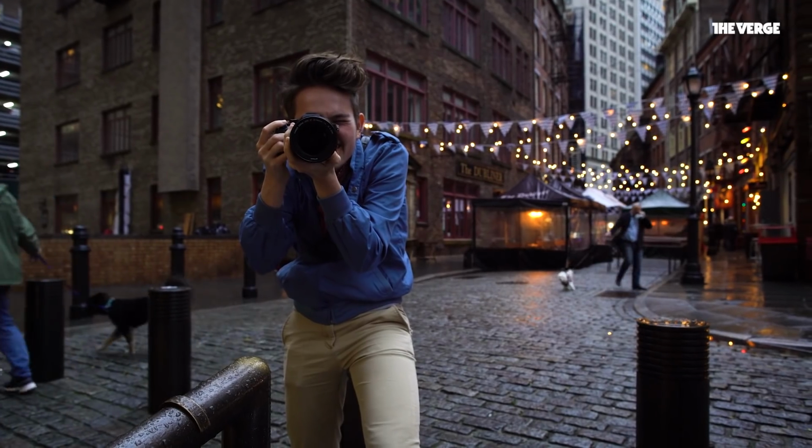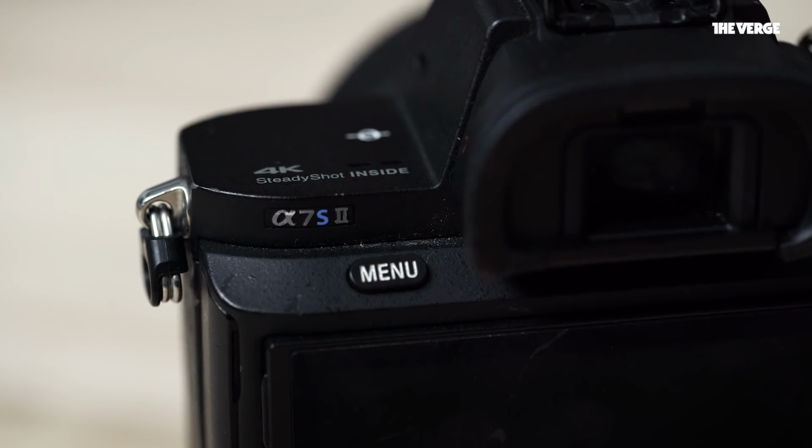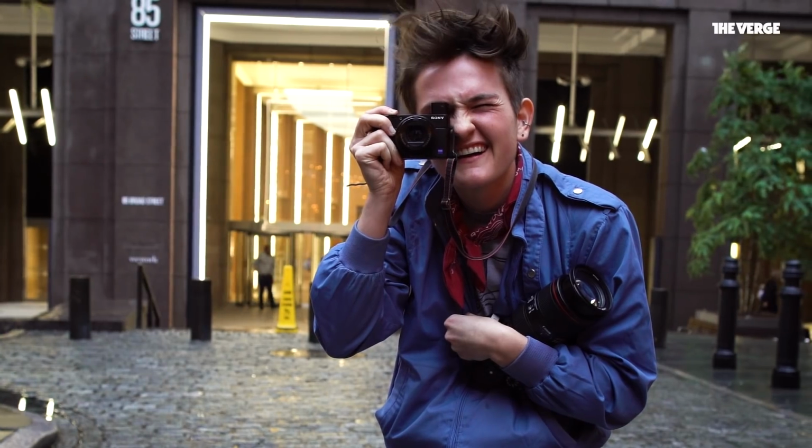Now the A7S Mark II does really well in low light. Also, the A7S has an EVF, and that bright viewfinder makes all the difference for shooting at night, for me. Your camera is something very personal. It's something that you're gonna hold in your hand more than hopefully your phone or anything else.